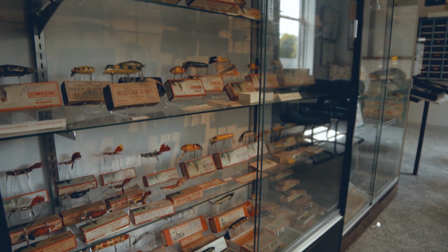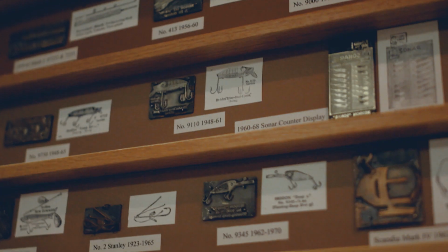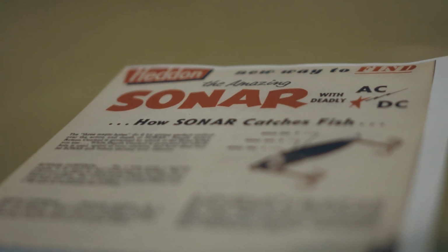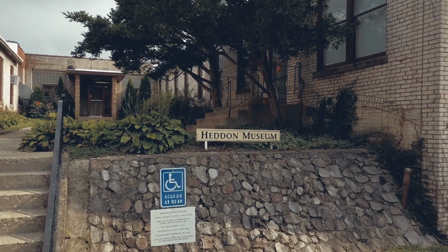A family friend came to us and said, "You guys own the factory. There's an older gentleman in town who used to work for Heddon. He's got a lot of Heddon stuff. He wants to sell it. I will donate my time and show you how to start a museum to save the history for Dowagiac."